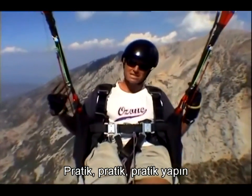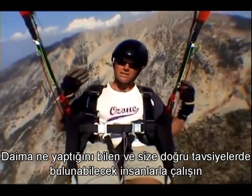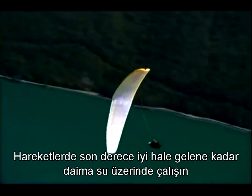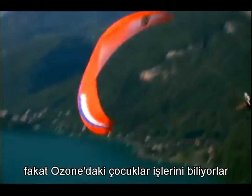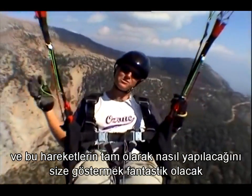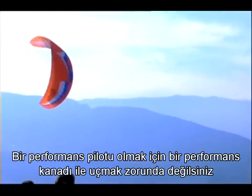Practice, practice, practice. Always work with people that know what they're doing and that can give you the right advice, and always train over water until you're very comfortable with the moves. But the boys at Ozone know their stuff, and it's going to be fantastic showing you exactly how to do the moves. You don't have to fly a performance wing to be a performance pilot.